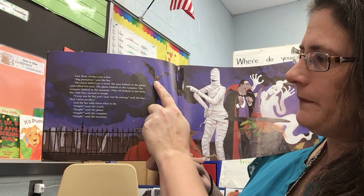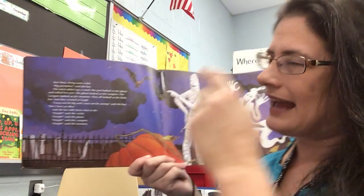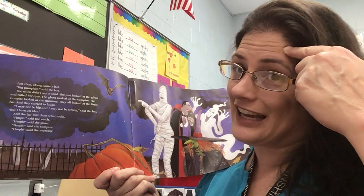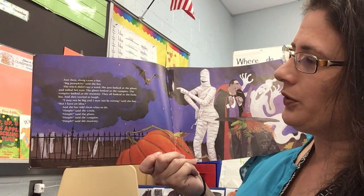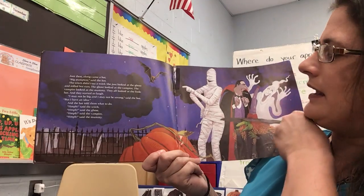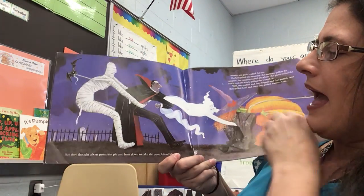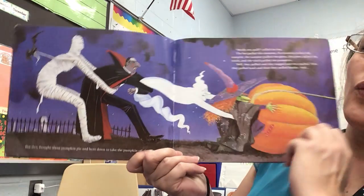I may not be big and I may not be strong, said the bat, but I have an idea. And the bat told them what to do. Hmph, said the witch. Hmph, said the ghost. Hmph, said the vampire. Hmph, said the mummy. But they thought about pumpkin pie and bent down to take the pumpkin off the vine.